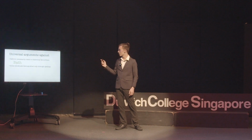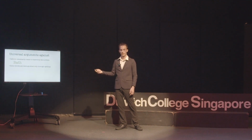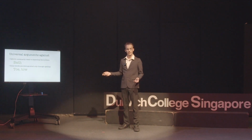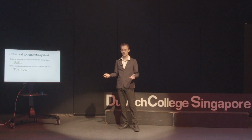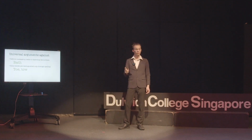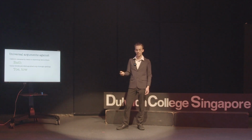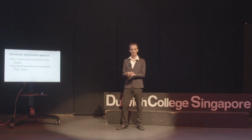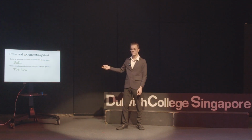And then the next, some words are distinguished only through spelling in English. Take the words T-O-W, T-O-E. In most dialects, they're pronounced exactly the same. If you merge the spelling, how will we tell them apart? And even worse, in some regional dialects of England and Wales, the pronunciation difference is still upheld. If we merge their spellings, they'd be pronouncing something that does not exist in spelling anymore. How would they feel?